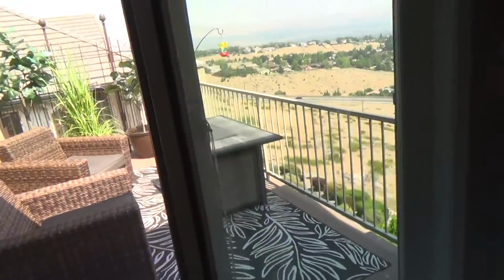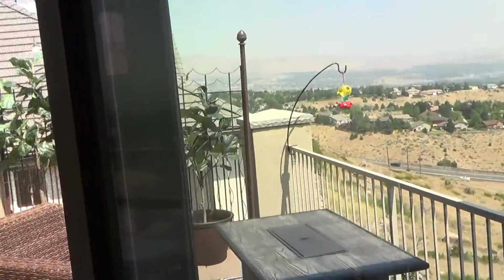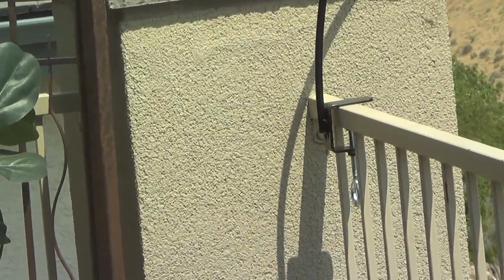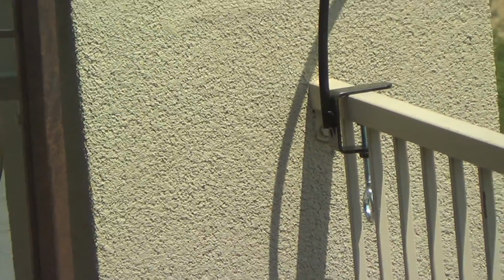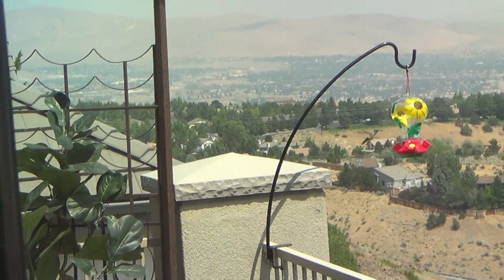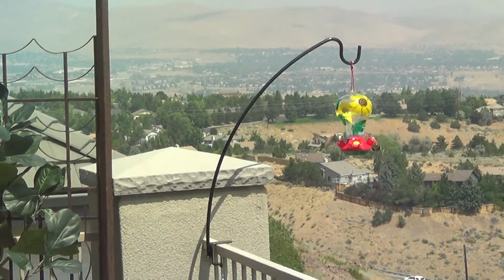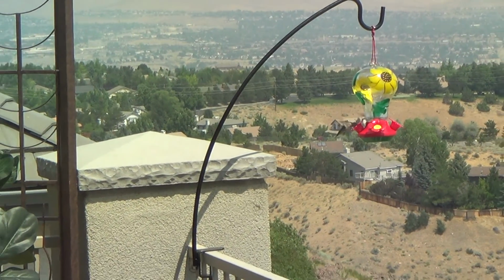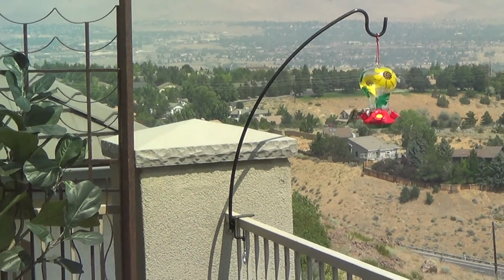You see how I hung it off of the metal railing? I got this at Home Depot, Lowe's. It just kind of flaps onto there and tightens up, and it comes over like that, and we hung the hummingbird feeder on there. We've got 2 of these. We've got another one on the other side, and that one's generally full.